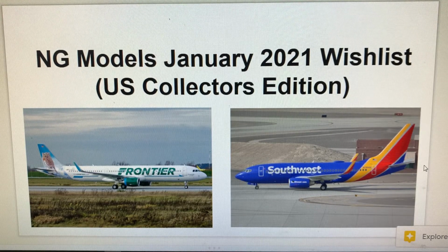And they about made every single model from the last one, I think. There's only a couple they didn't make from my August wish list, so I think NG Miles is listening to this, so that's nice. I am doing a wish list today because, if you didn't hear the news yet, NG Miles is making all of the 737 NG molds. So they'll be making a 600 mold, 700 mold, and a 900 mold. So I figured, why not?